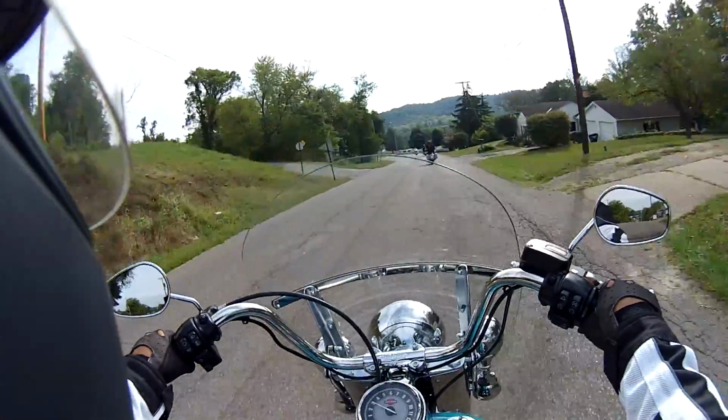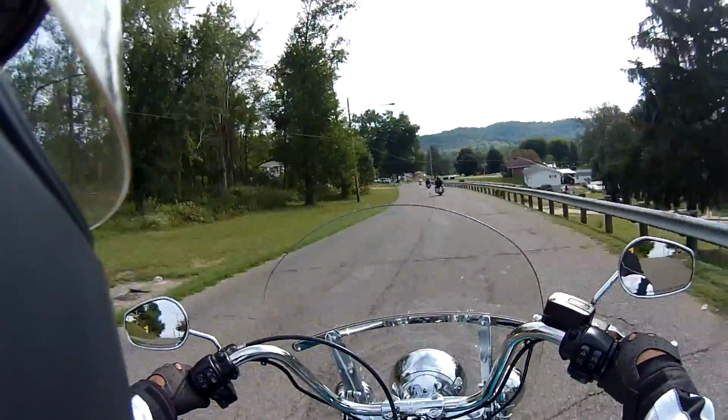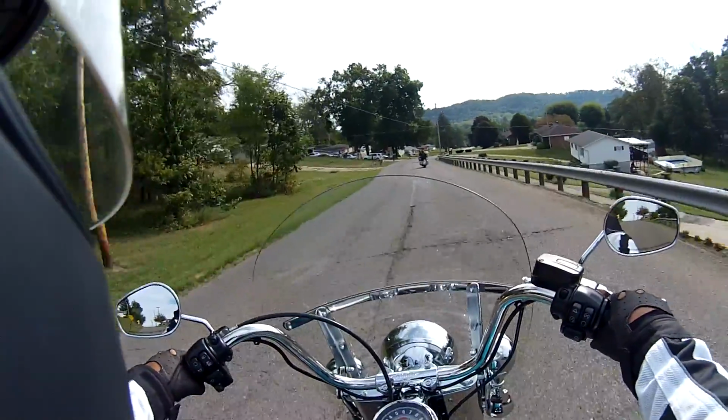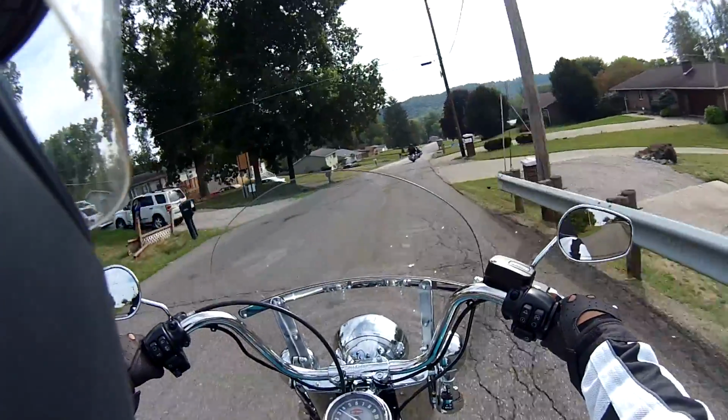And you're going to be seeing some pretty short bends here. We are recording, that's a bonus. When you're doing these demo rides, it's good to take your cameras out and do a little recording.